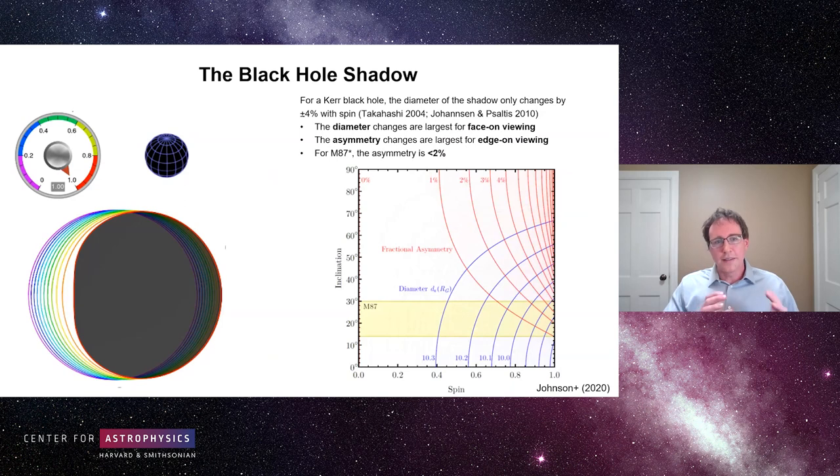Now we can summarize the change in the size and shape of the shadow by just looking at two things. One is the overall diameter of the shadow, and the second is its asymmetry. And what it turns out is that the diameter changes are largest if you're looking face-on at a black hole. So the biggest black hole you'll ever see is for a Schwarzschild black hole, a non-spinning black hole. And then as you spin it up, the shadow shrinks. And the most asymmetric shadows are those when you're looking at a black hole edge-on.